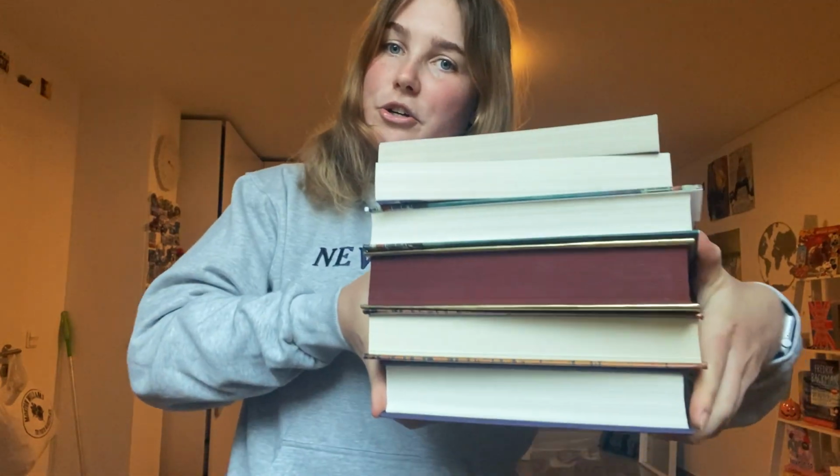Okay guys, finally showing my face too, isn't that fun? Anyways, these are all the books I bought. I'm back in Germany, by the way, which is kind of fun. But anyways, let me show you the books I bought.